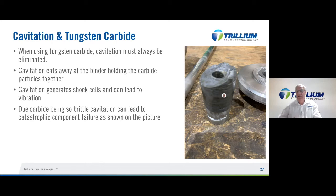The other big effect of cavitation, if it is present, is that it sets up vibration and shock waves throughout the valve trim. And those vibrations and shock waves, again, from the example of the bathroom tile, can induce failures and cracks in the tungsten carbide. This is precisely what's happened here, where the valve plug has failed and shattered, and the carbide has totally failed. So much so that in this case, the valve had to be stripped down and the parts completely replaced.